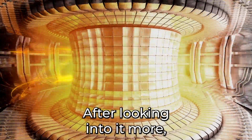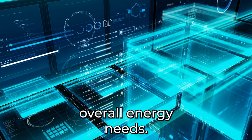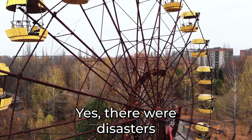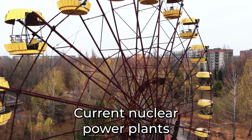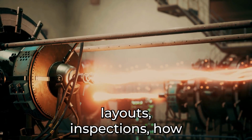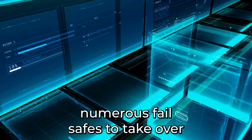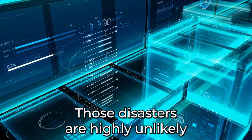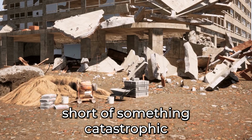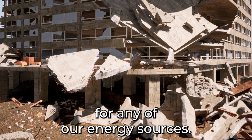After looking into it more, it seems a bit strange that we do not use nuclear energy for more of our overall energy needs. Yes, there were disasters in Chernobyl and Fukushima. Current nuclear power plants have learned from those mistakes, and they have changed layouts, inspections, how they handle extra heat, and added numerous fail-safes to take over should something fail. Those disasters are highly unlikely to happen again, short of something catastrophic and unforeseen happening. That is something that could be said for any of our energy sources.